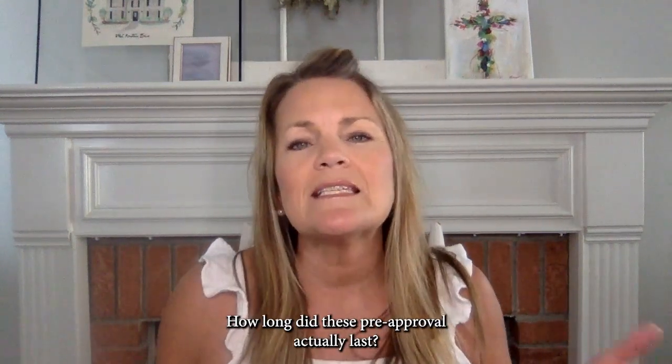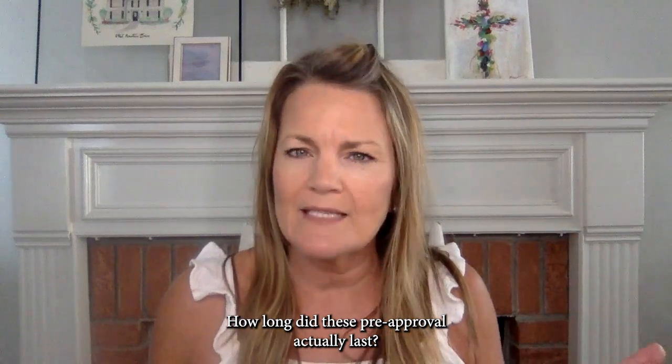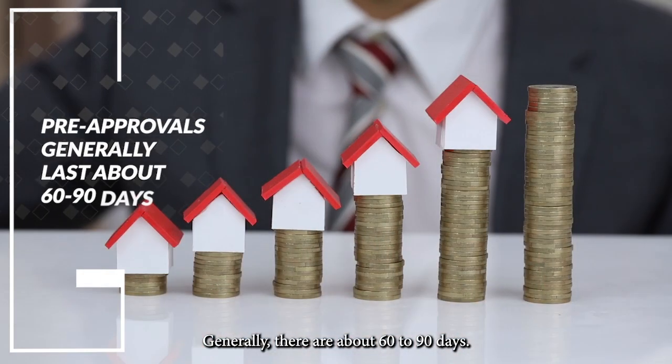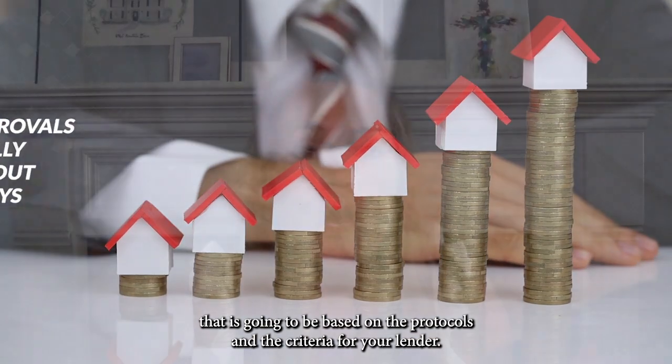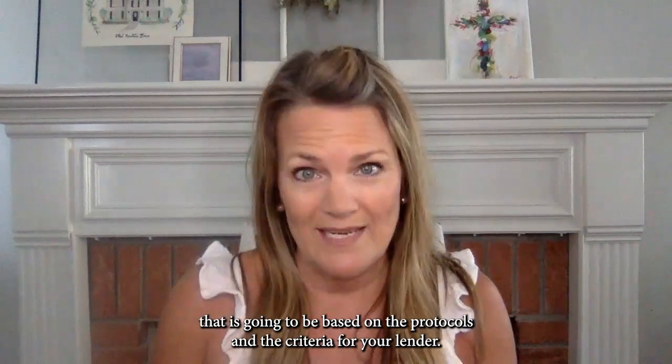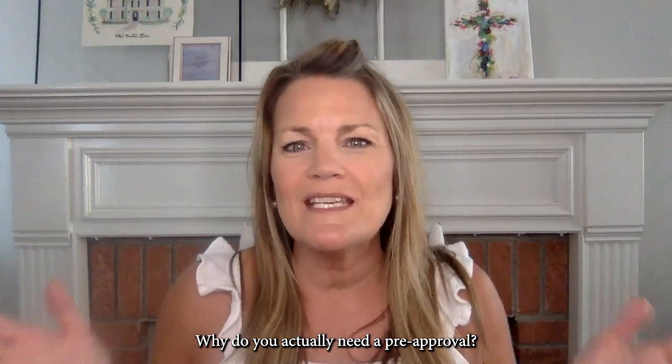How long do these pre-approvals actually last? Generally, they're about 60 to 90 days, but again, that is going to be based on the protocols and the criteria of your lender.